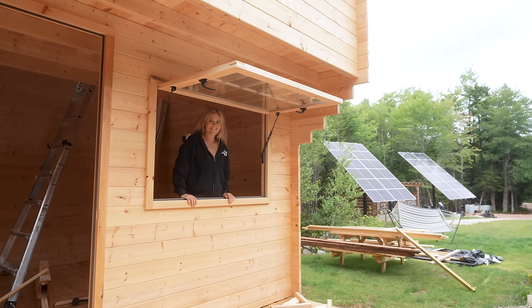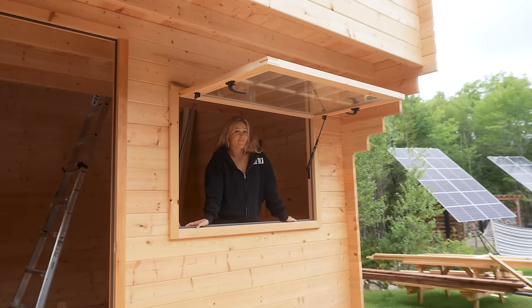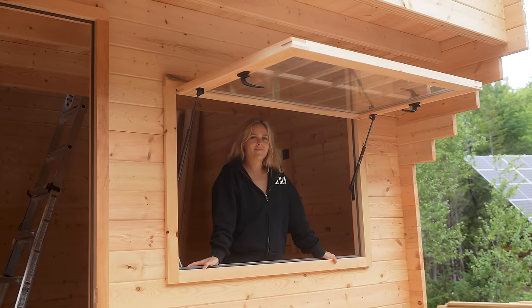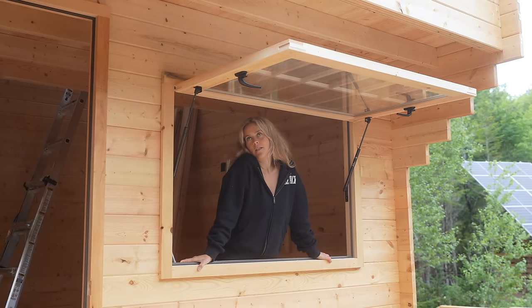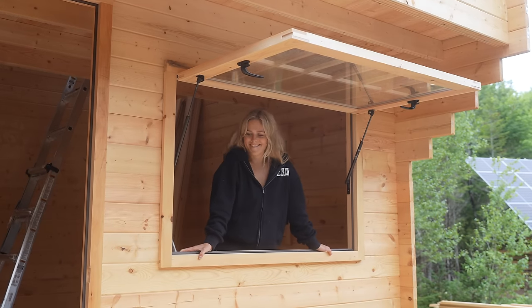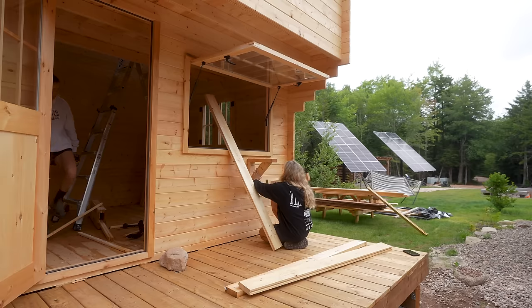It's almost lunchtime too. Quite fitting to do this. What are you serving? A garden fresh salad, farm to table. Seed to table. Seed to table.